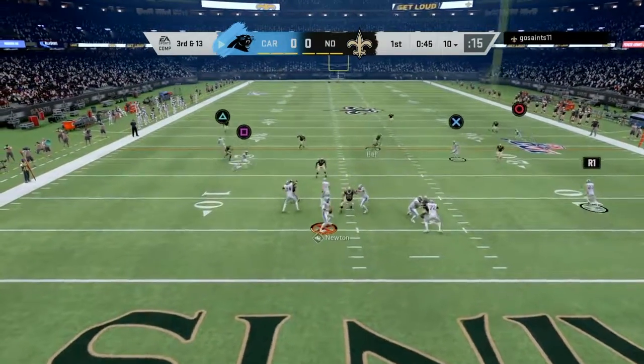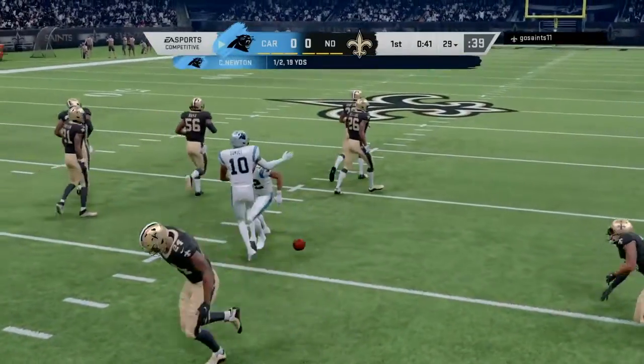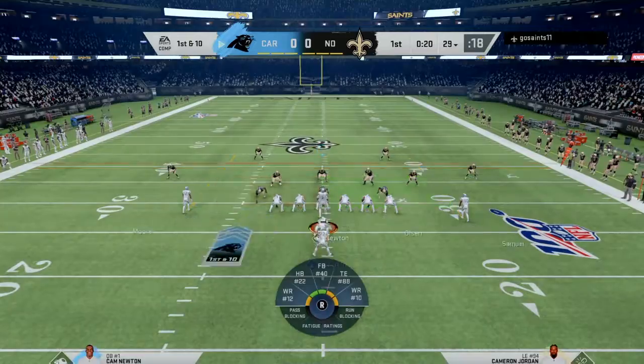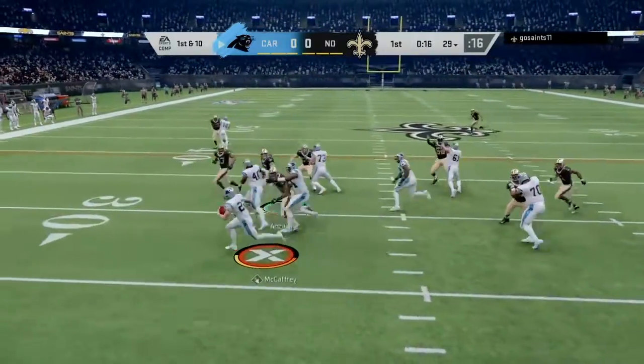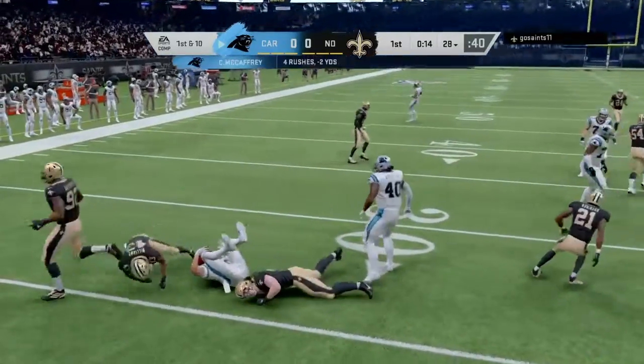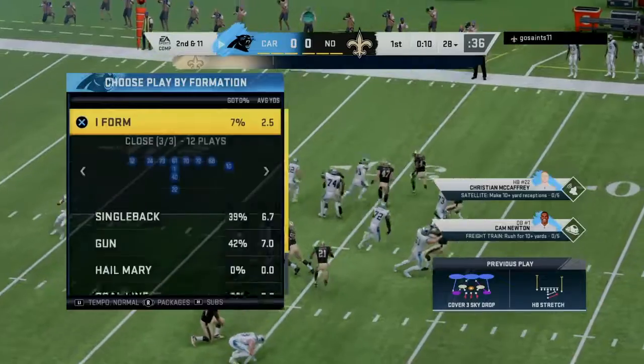Third and long, it's Newton. Got his target, Samuel. Right about 20 yards. On first down, this is McCaffrey. And he'll lose yardage here. Going down back at the 28. It's a loss.